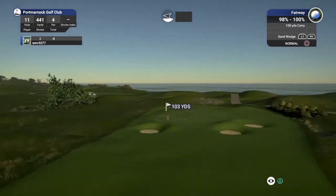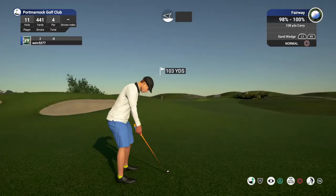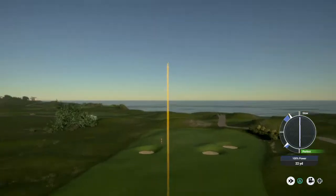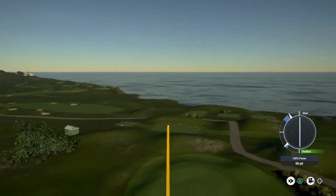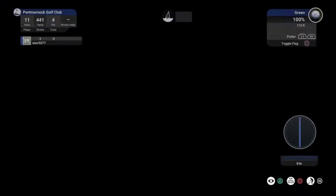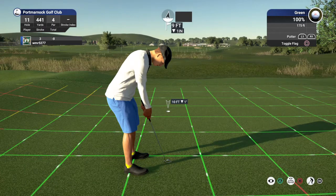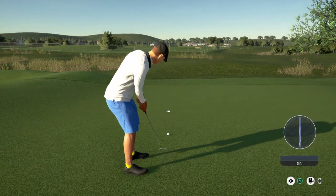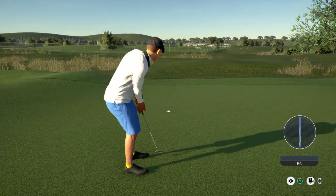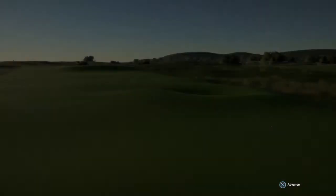I'd say around 105 yards or so to the pin here. All right, you're putting now. I'm thinking 2-putt. Here we go. This putt for birdie. That was awesome. 9 under for the round.